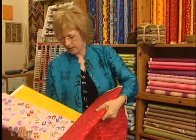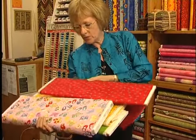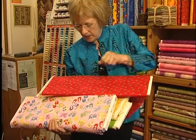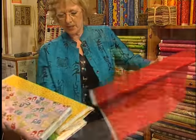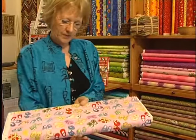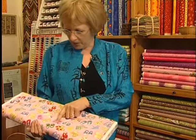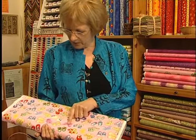Let's see what that looks like. Oh, that's nice, because these shoes here have yellow around them and a bit of grey, and these little bees have yellow and a bit of grey. Still holding my focus fabric, I'm going to look for a purpley colour here, this colour.